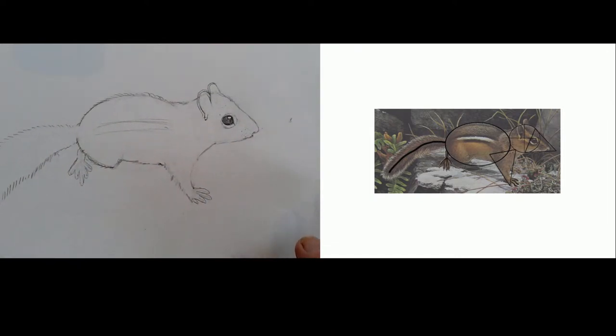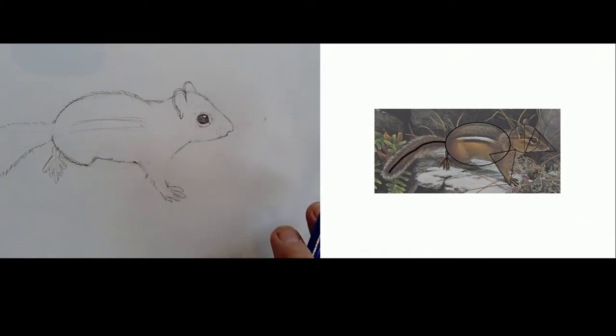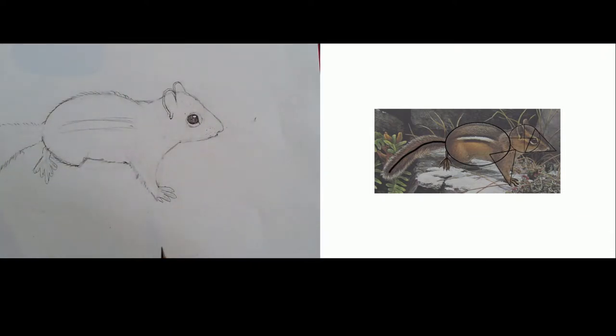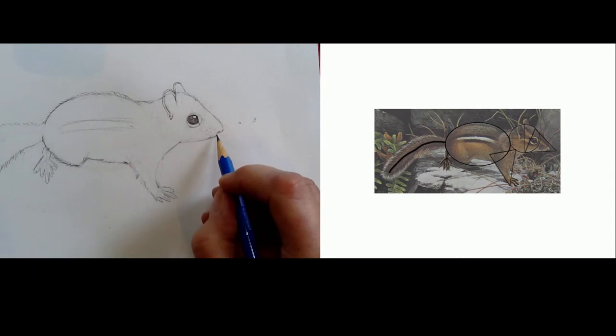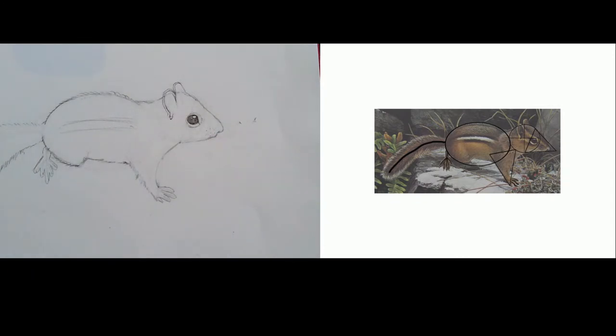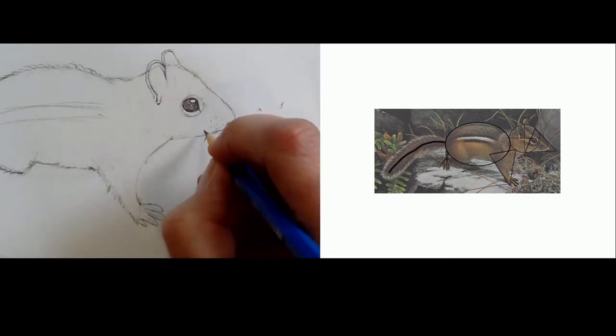I'm going to go back and take a closer look at his face. I want to work on that muzzle and get the whiskers in place. And then we'll start doing some shading to create the impression of our chipmunk fur. Okay, so we've got that muzzle. Let's go a little bit tighter here. And I started to do some stippling here.